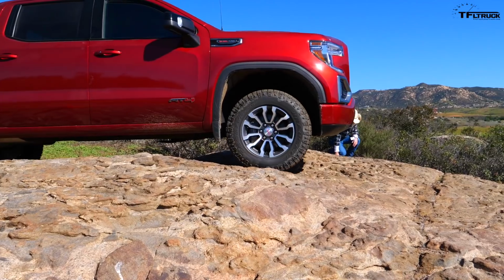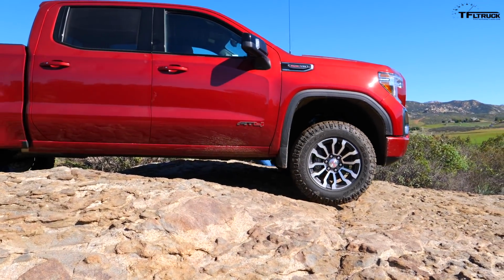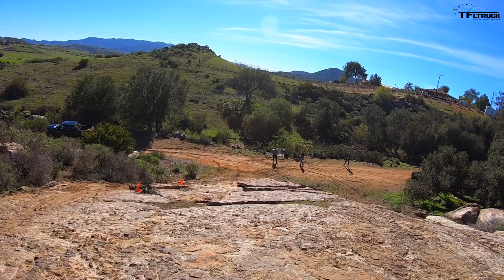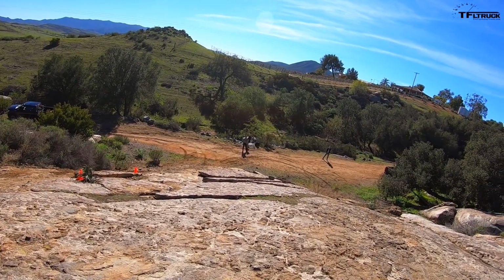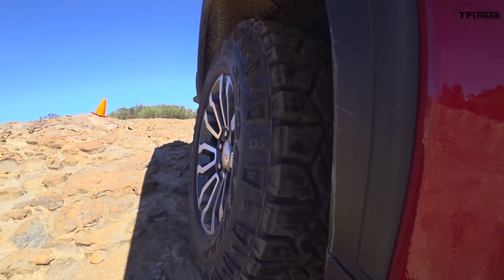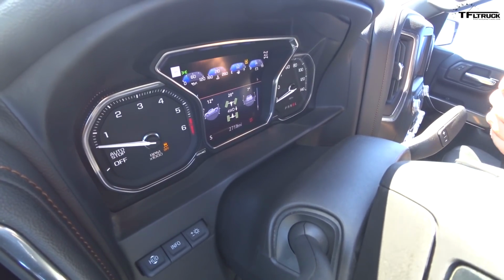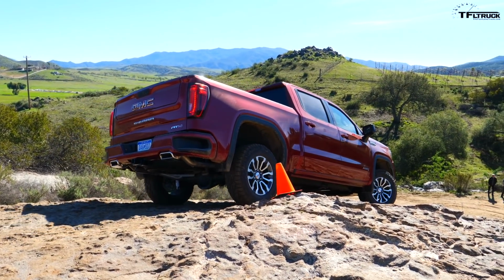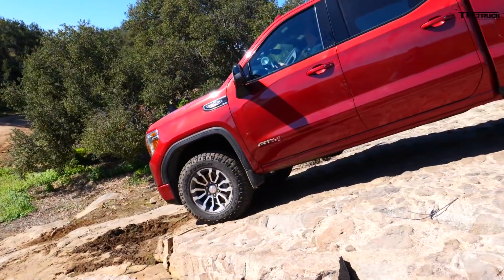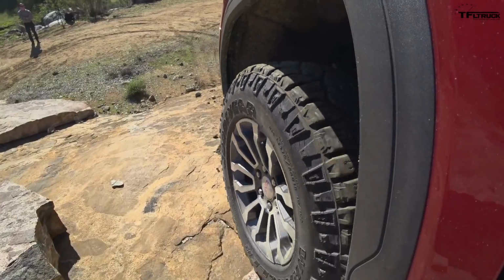Okay, here goes the descent. It's a little hairy because I can't quite see initially. I have to rely on the camera system, and then once I kind of go down this hill, I'm going to be using my hill descent control, and I'm going to try to crawl slowly. Now I can see, and the DuraTrack tires are doing wonderfully. We've tested these tires before on different trucks, and I can't really complain when it comes to the DuraTrack tire. Let's see if I can negotiate this.